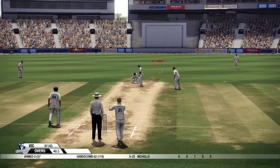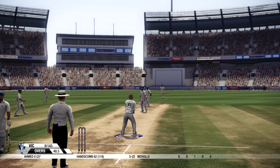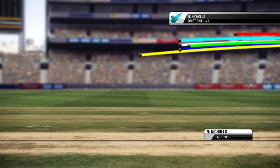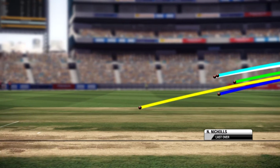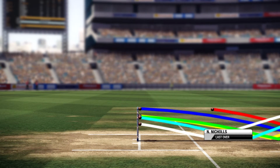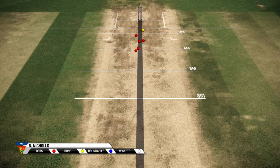Last chance here for Nichols to clean this up. He's 5 for 22. As forward is Ahmed, and a good defensive strike, keeping Nichols out with a good stroke. Really, defending is the best way to go, especially for the number 11. He has to just survive and give Hanscom as much strike as he can.